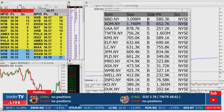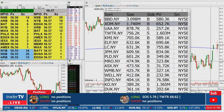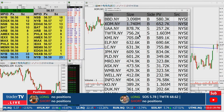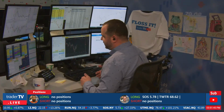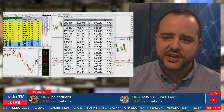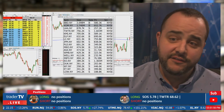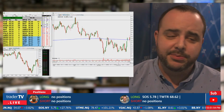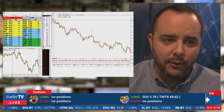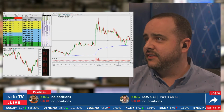Let's see what XOM did off that bid number. Not much, we just floated around. So New York imbalances don't have a huge impact because it's not an eventful day. New York will have a much bigger impact on a rebalance day. The markets are very, very efficient, obviously. We should know that. It's hard enough to make money, let alone try to play off some of these public numbers.